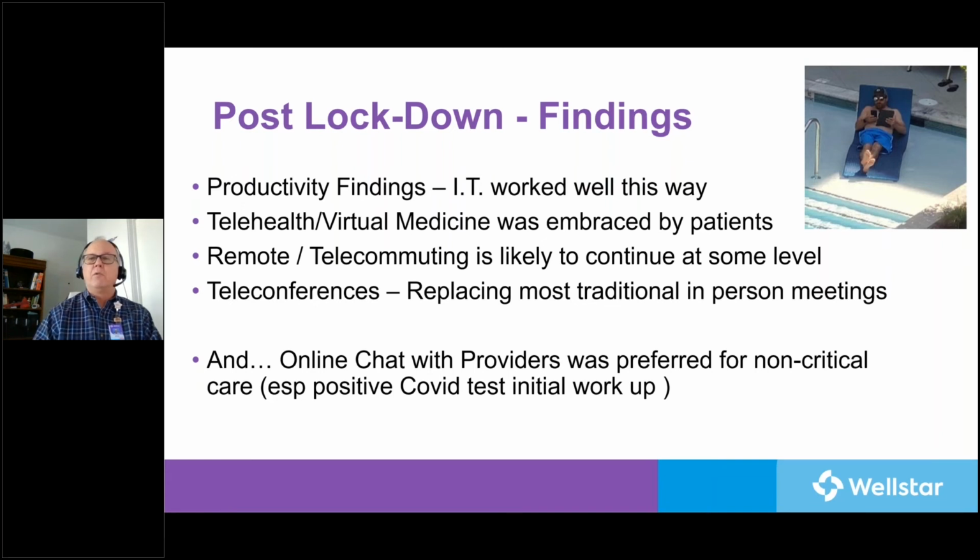They gotta stay home from work. So they want to get an immediate, go ahead and start treatment. And then quarantine if necessary, so they can go and get through it and get back to work as soon as possible. And also see their family members and all the other things that go along with it. It's not just work. So the online chat worked and improved itself, and we found that the patients really embraced it.